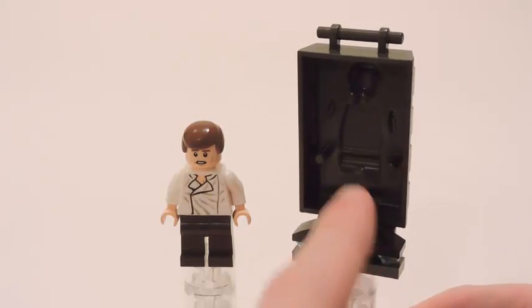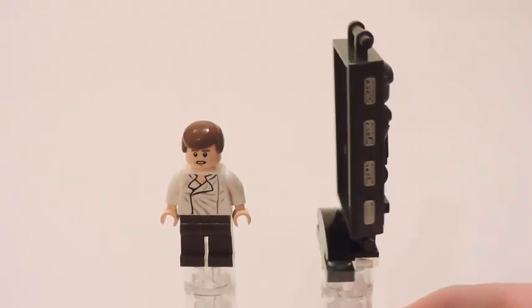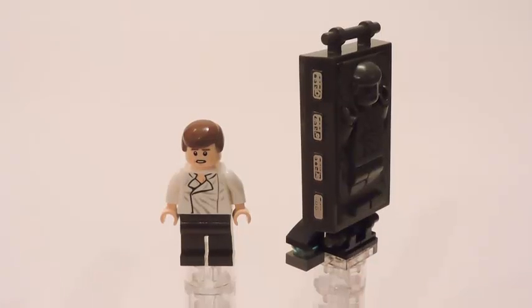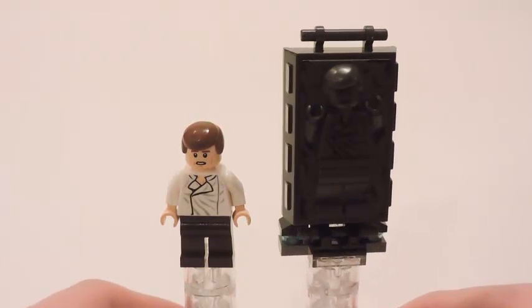As you can see, it's got the clips on the inside where you can store Han Solo in there. That is one of the features to the set. And this, not the set only, my bad. I was about to say, this set only. No, it's not the set only. We got this mold multiple times before.